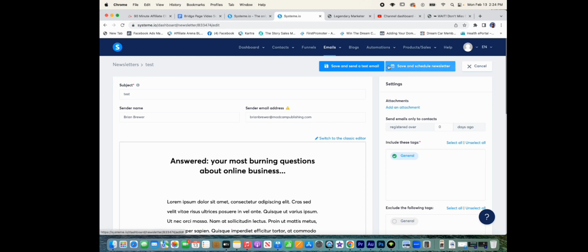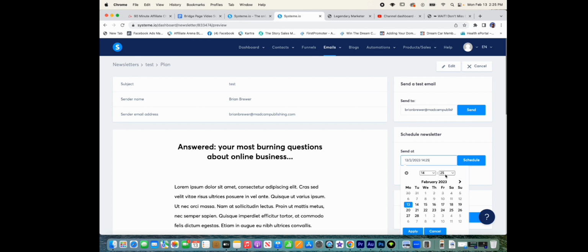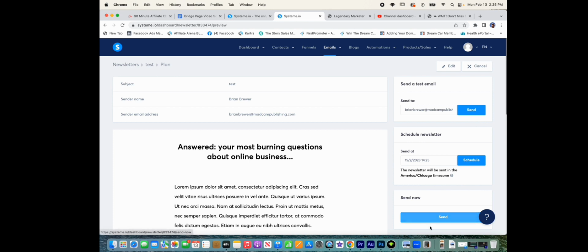So we want to include everyone who's there. And then after we send a test to ourselves and make sure everything's looking good, we want to save and schedule this newsletter. And you can send it at whatever time you want. You can send it in 5 minutes. You can send it on Wednesday. You can send it on Friday or whatever, you know what I mean? Or you can just click send now. And this will send out to people who were tagged, which means they're already through the automated sequence. So cool. All right, well, you're good to go.